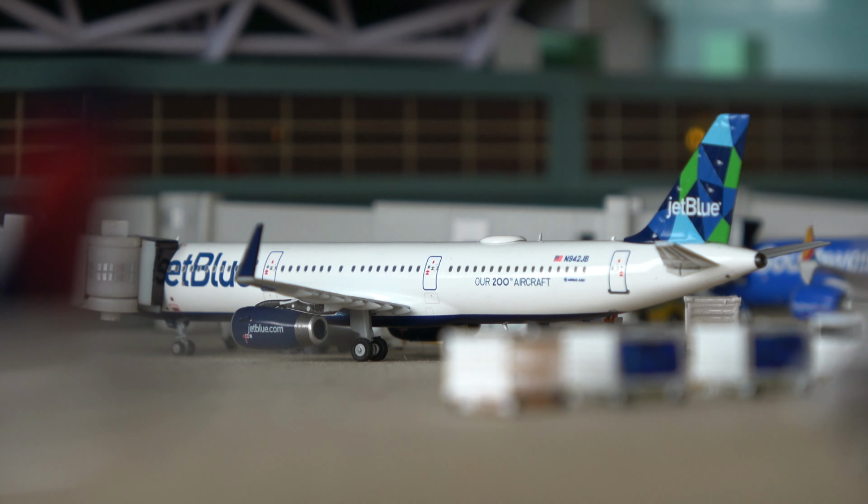This is my first JetBlue 321, so I would love to get a standard livery one as well, which I hope to pick up. NG has made 3 of these in the Prism tail, so hopefully I can pick up 1 or 2 of those other releases. This is a really, really nice model.